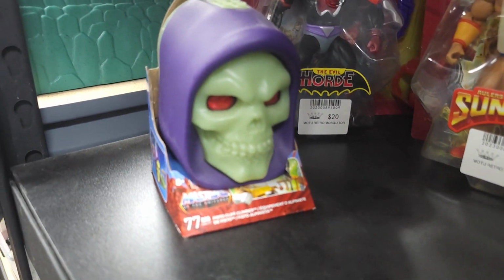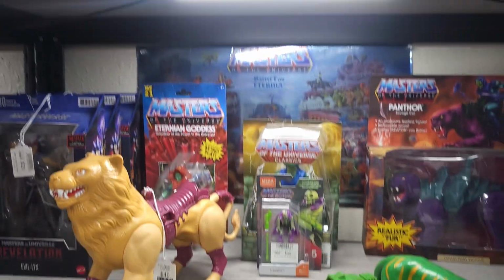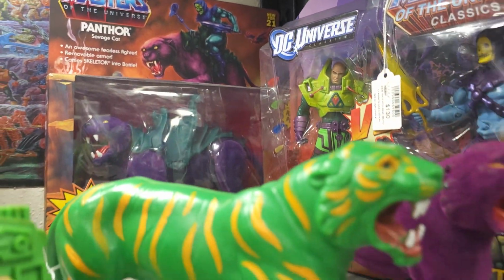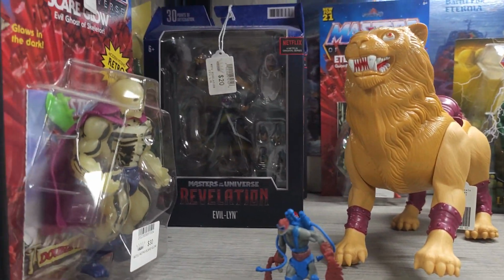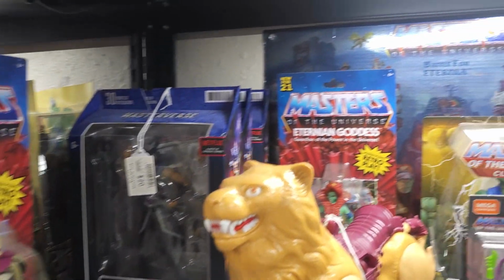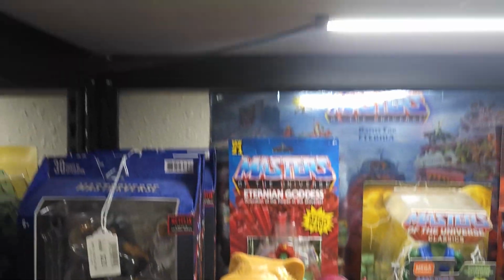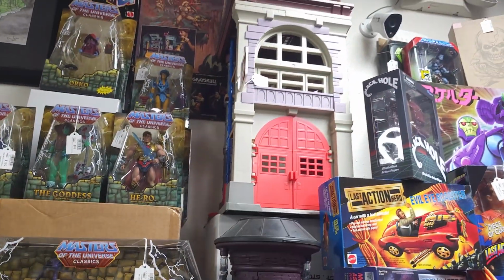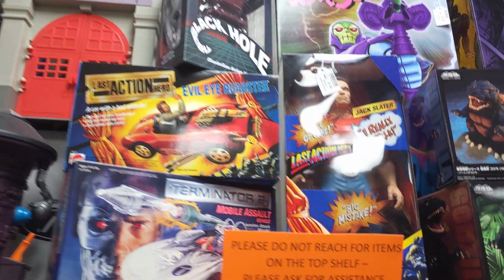Digitino. I think these are part of those Mega Blocks, if I'm not mistaken. Some more Masters of the Universe stuff. There's Lex Luthor versus Skeletor. The Road Ripper. Who'd win that fight, huh? Lex Luthor versus Skeletor. My money's on Skeletor. That firehouse once again that I want so bad. That's why I keep filming it.